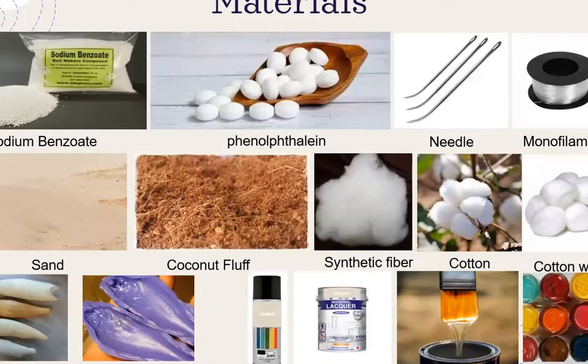And another one is the coconut fluff. Coconut fluff is not so good if you don't kill all the insects, because there are so many insects in the coconut fluff, they love it. When the small insects grow inside the fish, they make holes in your specimen. So I don't like to use this one, and it's also a little bit heavy.